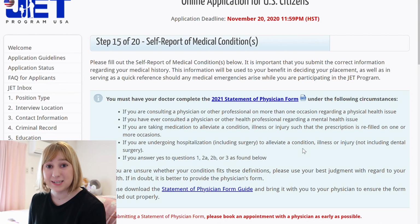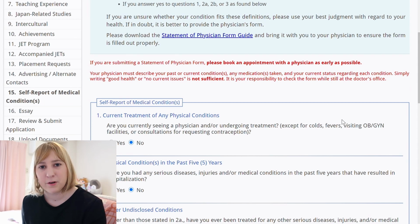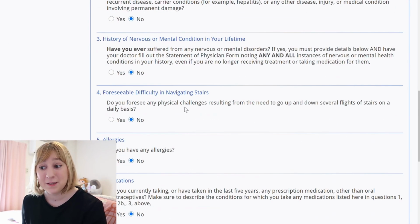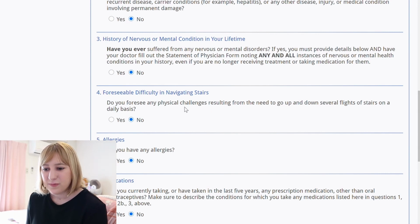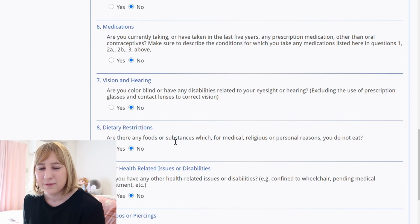So for the self-reported medical conditions, there are some that I think won't make it impossible for you to go to Japan, but your experience will be very difficult. For example, if you have difficulty navigating the stairs, Japan is a very not disability friendly country, especially schools. I've had kids who broke their legs and the homeroom teacher would carry them on their backs up 4 flights of stairs because there's no elevator, and they won't build them. Some schools of course do have elevators, but it's not guaranteed. But things like allergies and dietary restrictions, don't worry, that's not gonna affect anything at all.